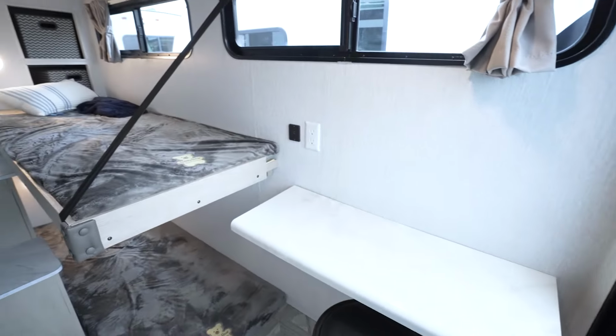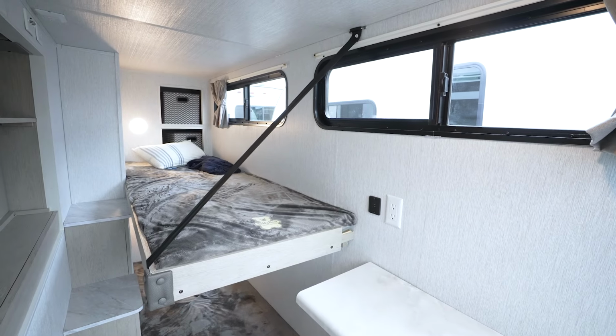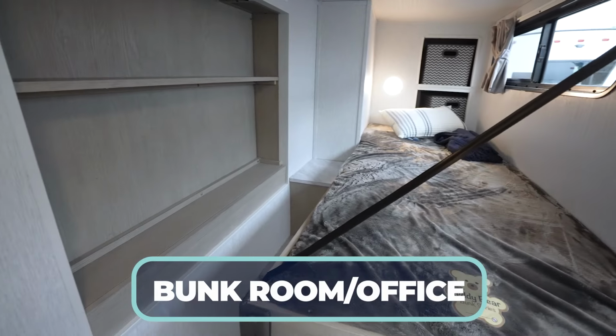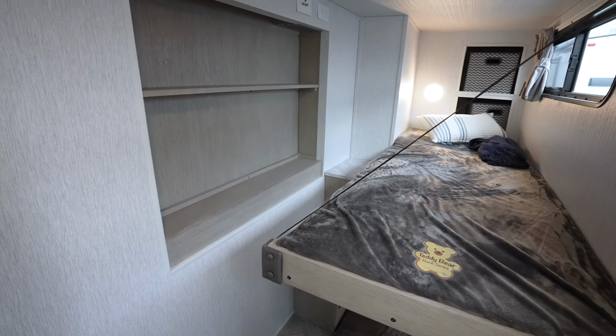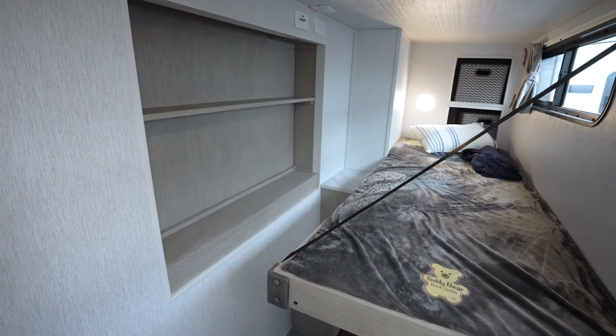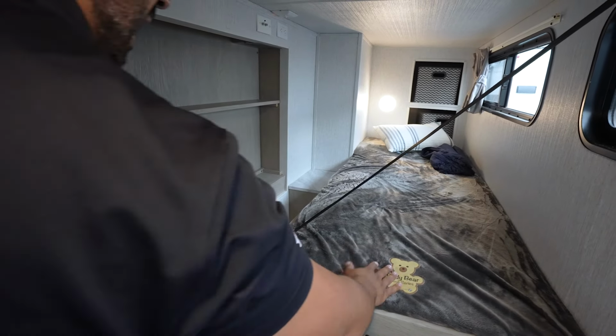How cool is this? You walk in, you have a desk there. If you want this to be your office, you have bunks. I'm sorry, my kids would go nuts for this. I would love to have had this as a kid. You get your own space. You have bunks up top and below.